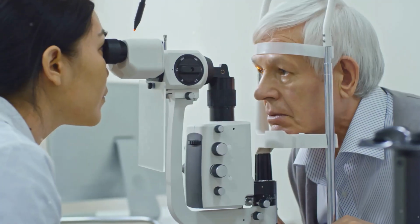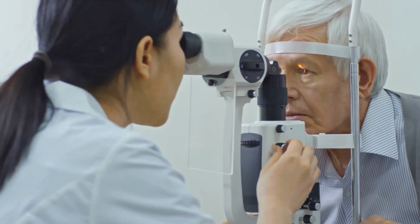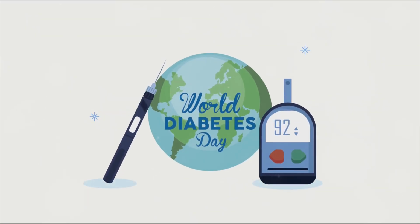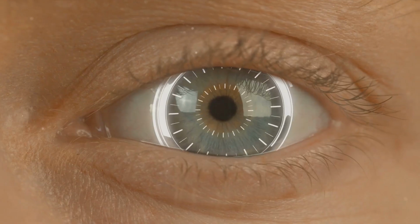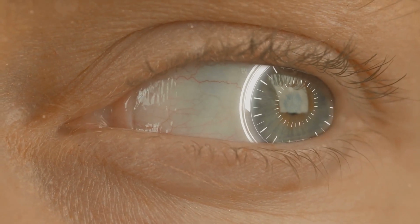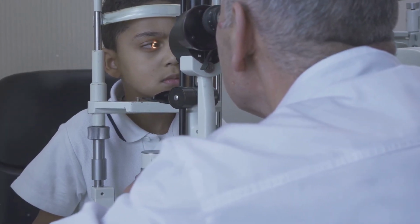From blurred sight to more serious conditions such as retinopathy and macular degeneration, insulin resistance can take a toll on your eye health. But don't worry, knowledge is power. By understanding this link, we can take proactive steps towards better eye health and overall well-being. So let's delve into this fascinating topic and uncover the truth behind insulin resistance and vision problems. Stay tuned as we explore 6 vision problems associated with insulin resistance.